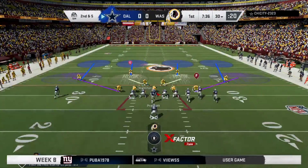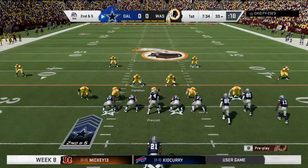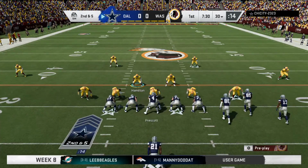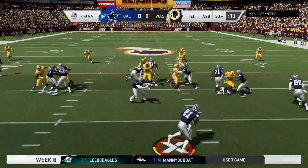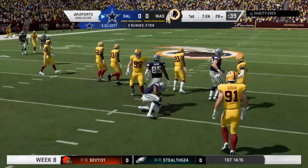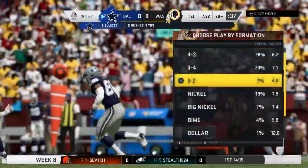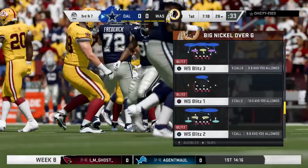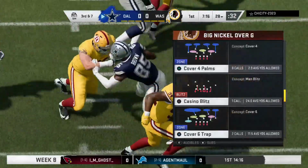After the pickup of 5, here's 2nd and 5. They'll try the sweep with Elliott. And he is met quickly in the backfield. Down he goes, folded like a lawn chair. The second down play results in a loss of 2 yards.